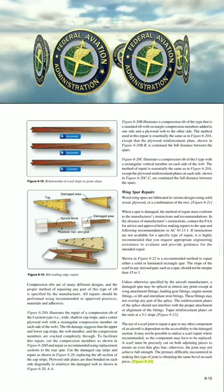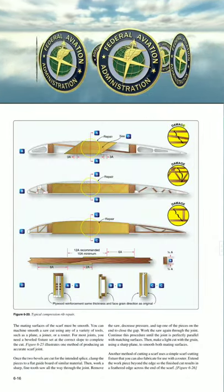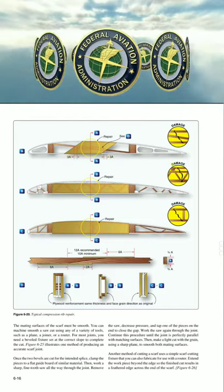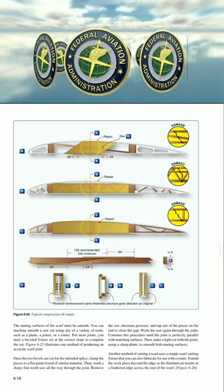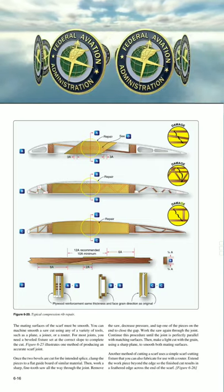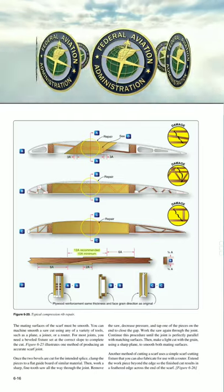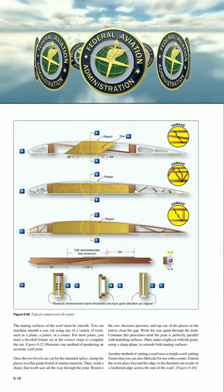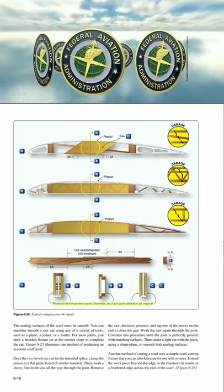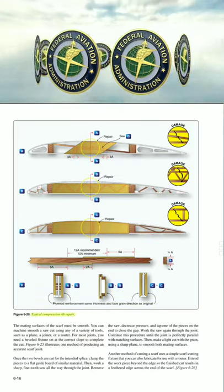Figure 6-24, 6-15. Damage A, repair A; damage B, repair B; damage C, repair C. 12A recommended, 10A minimum, 6A, 2A, 1/4 A. Plywood reinforcement same thickness and face grain direction as original. Figure 6-20, typical compression rib repair.